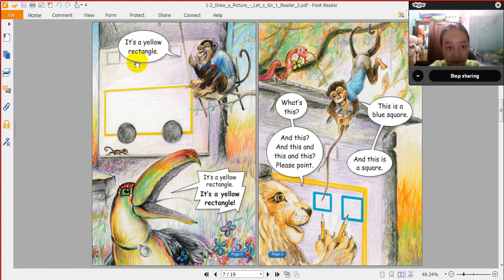It's a yellow rectangle. Okay, the monkey says it's a yellow rectangle. And the bird repeats, it's a yellow rectangle. Okay. And then the lion asks, what's this?